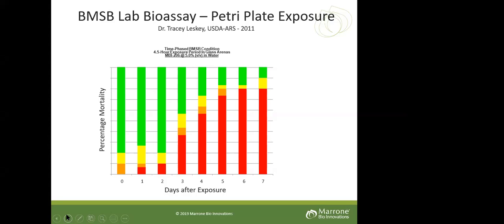So Tracy Lusky at the USDA ARS started screening a number of different products through exposure type assays. This is just an example with an early version of Venerate, what we called MBI-206, where a glass arena, a Petri dish, was treated and allowed to dry. Then overwintering adults, which were physiologically a little bit different than our summer adults, were introduced to the arena, and mortality was noted over 7 days. As you can see, it's pretty slow for anything to happen.